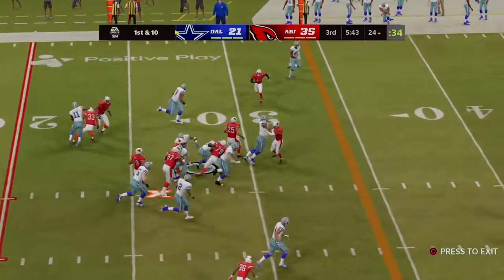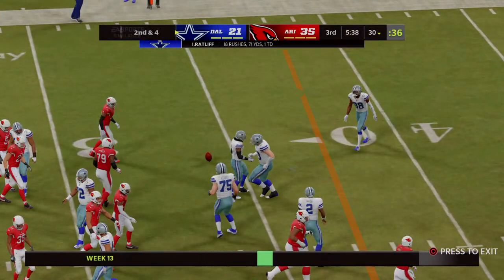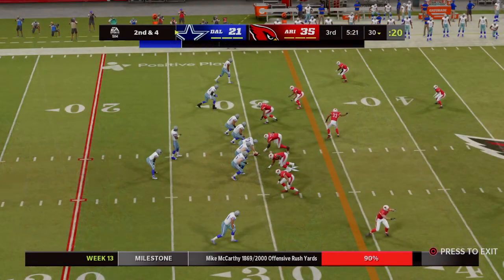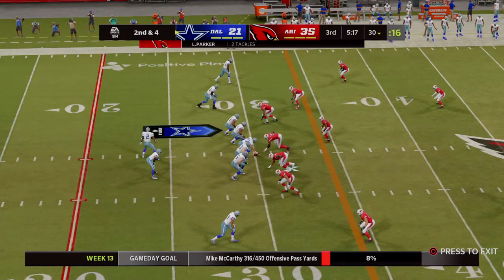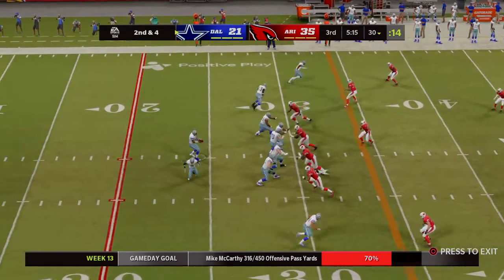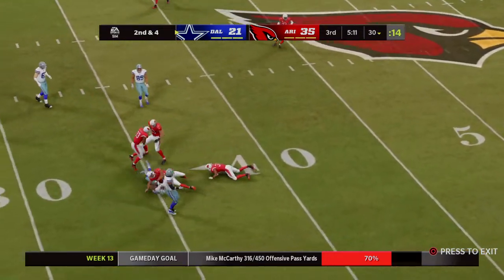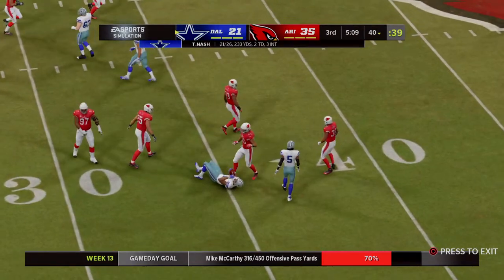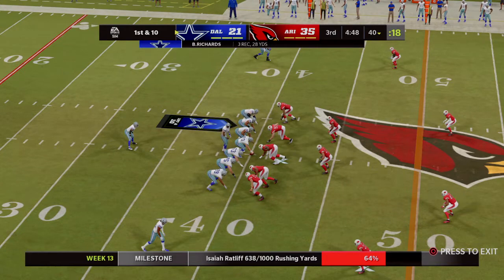On first down, Ratliff. He'll be brought down on the 30-yard line after a gain of 6. The last run got 6, now 2nd and 4. Back to throw. Nash. He finds his man, complete. That's Richards. And he takes us up to the 40-yard line before being corralled.